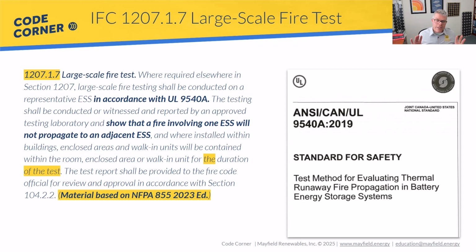So before I get into that though, real quick, the language here is what the intention is for the energy storage systems. We've talked about this in other videos as well for IFC specifically, but we have size and separation requirements. We can't exceed a certain size of kilowatt hours, or we have to maintain a certain separation between units in order to meet fire code. And the exception always points back to this, saying, unless there's a large-scale fire test that shows that it's safe to put those units close together, or it's safe to have more than a certain amount of kilowatt hours inside the unit. So that's the intention of this test method, and for the most part, it's very effective. And if you go and read the test reports, you will see what the testing shows when the manufacturers go through this test. So I highly encourage you to go look at those reports.